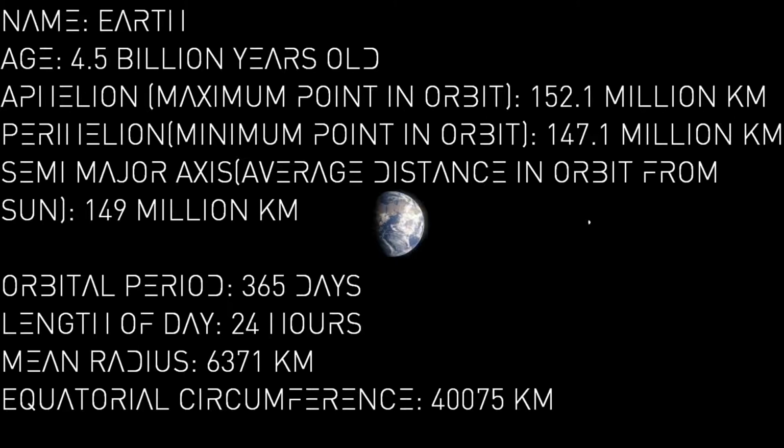The Earth is 4.5 billion years old. It has an aphelion of 152 million kilometers and a perihelion of 147 million kilometers from the Sun. Its semi-major axis is at 149 million kilometers from the Sun, with an orbital period of 365 days, or a year, with a day being 24 hours. Its mean radius is 6,371 kilometers with an equatorial circumference of 40,075 kilometers.